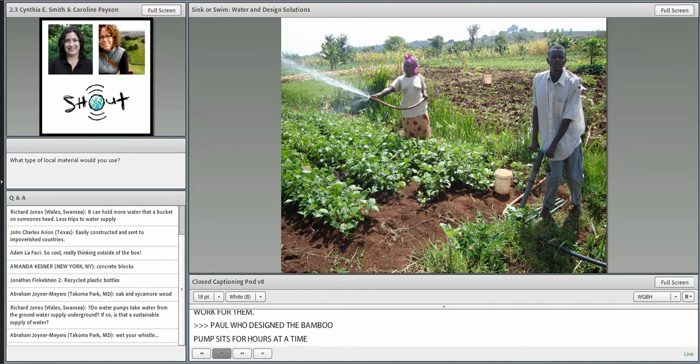By the way, Richard Jones is asking, do water pumps take the water from the groundwater supply underground? And if so, is that a sustainable supply of water? So far, from what I've found in talking with the different designers, there is, in the locations where they're working.